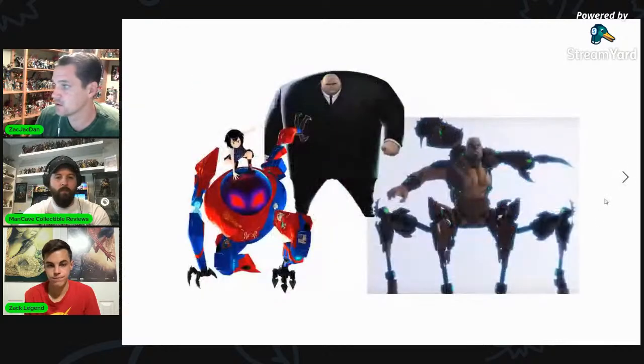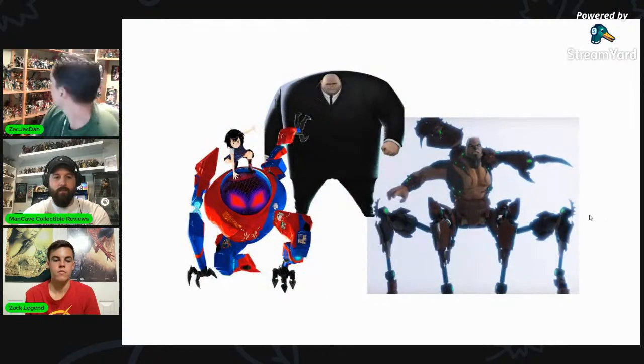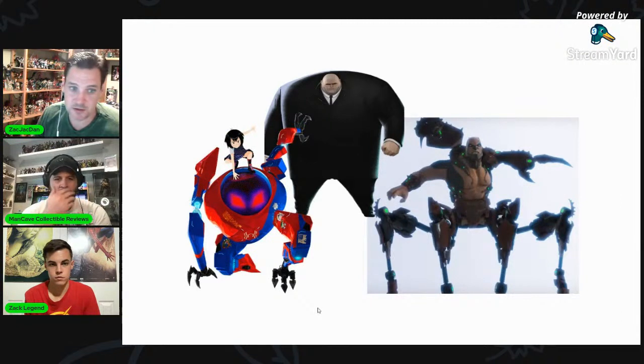All right, so we already got a few figures for Into the Spider-Verse, but if they're going to go any further with it, I think these three are a must. So I'm going to make you guys choose which of these three figures you would want as the first Build-A-Figure. In the chat, what would you put? Would it be Scorpion, Kingpin, or the Spider?